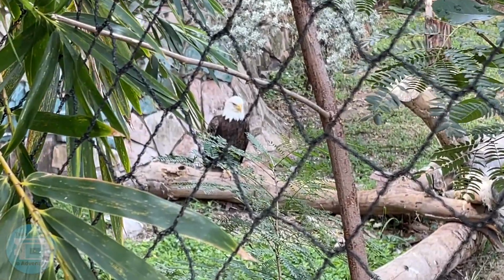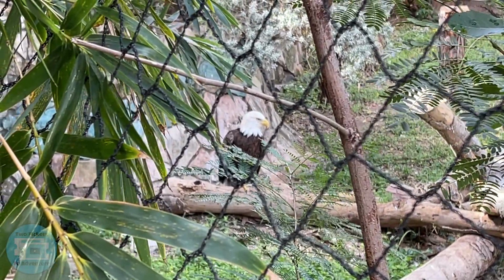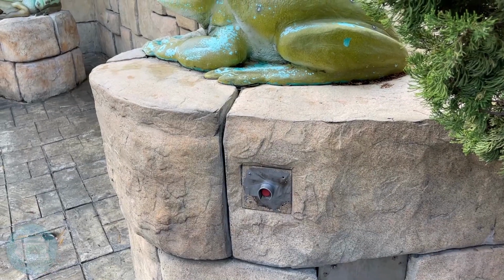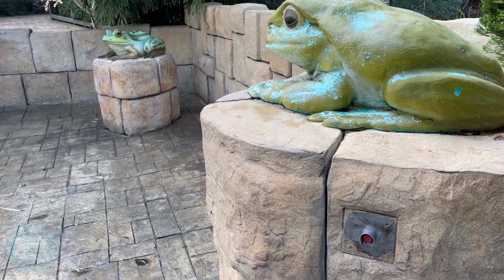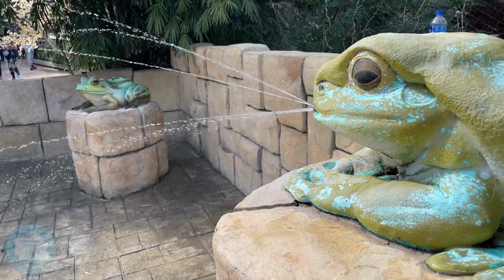There he is, or she. Not sure if it's a male or a female. You definitely see it better on this side. But at least this splash zone is controlled by buttons. See, spitting frogs.